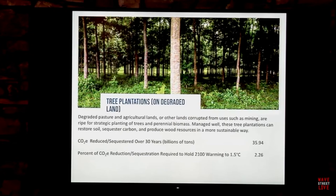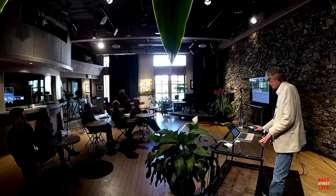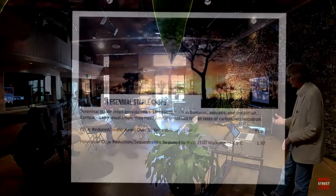Tree plantations on degraded land, degraded pasture and agricultural lands, or other lands corrupted from overuse, such as mining, are ripe for strategic planting of trees and perennial biomass. Managed well, these tree plantations can restore soil, sequester carbon, and produce wood resource in a more sustainable way. And that's a pretty big part of the solution, 2.26%.